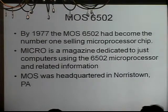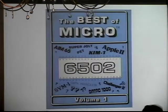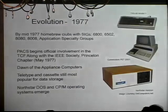You would have entered things into memory, and it would have told you how to enter things into memory, or how to create a monitor, which back then was the name of the program that you used to access and manipulate memory. And here's a picture of the cover, and you can see the AIM-65, the Super Jolt. The Jolt was the first 6502 computer. Apple II, CIM, PET, and so on. So it was very high-tech graphic cover there.